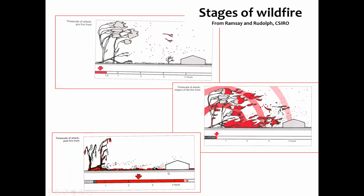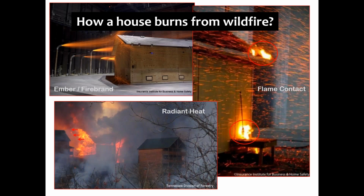But then there's a much longer period, as is shown on the bottom left, where once small bits of fire ignited, those continue to burn and may burn the surrounding vegetation, may burn the building, and this process can last for a fairly long time, especially if you're not there or there's no fire professionals available to extinguish any of those small fires around the home. So looking at that in a more nuanced way, let's look at the exposures that you might see.